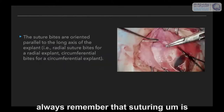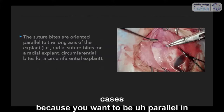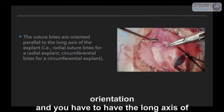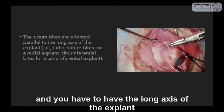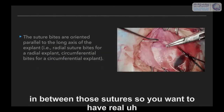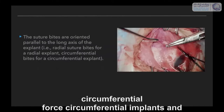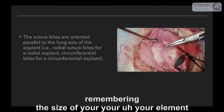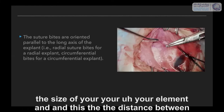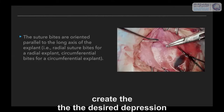Always remember that suturing is always an art, especially in those buckle cases, because you want to be parallel in orientation, and you have to have the long axis of the explant in between those sutures. So you want to have radial suture bites for radial explants and circumferential for circumferential implants. And remembering the size of your element and the distance between your bites is very important in order to create the desired depression.